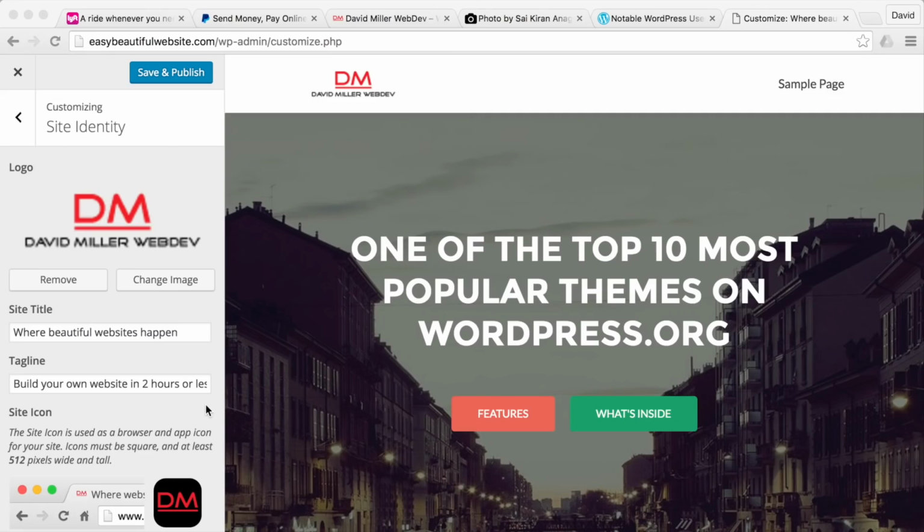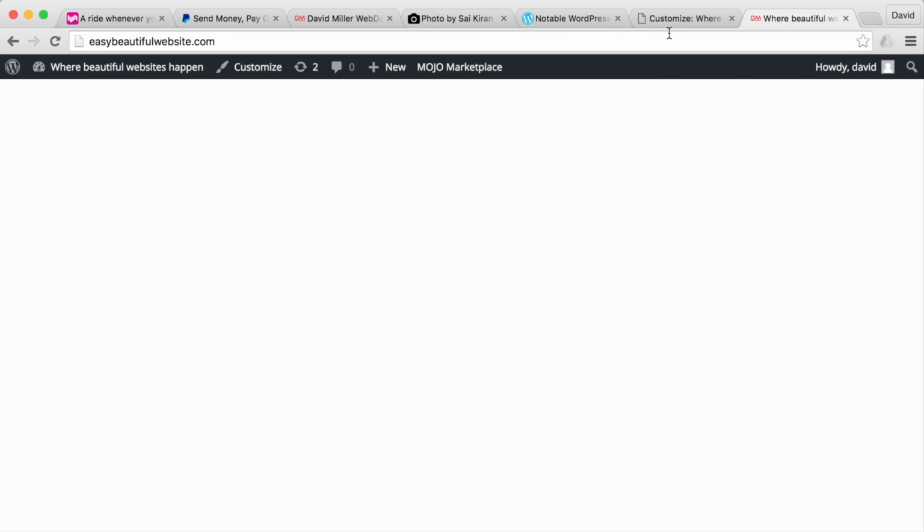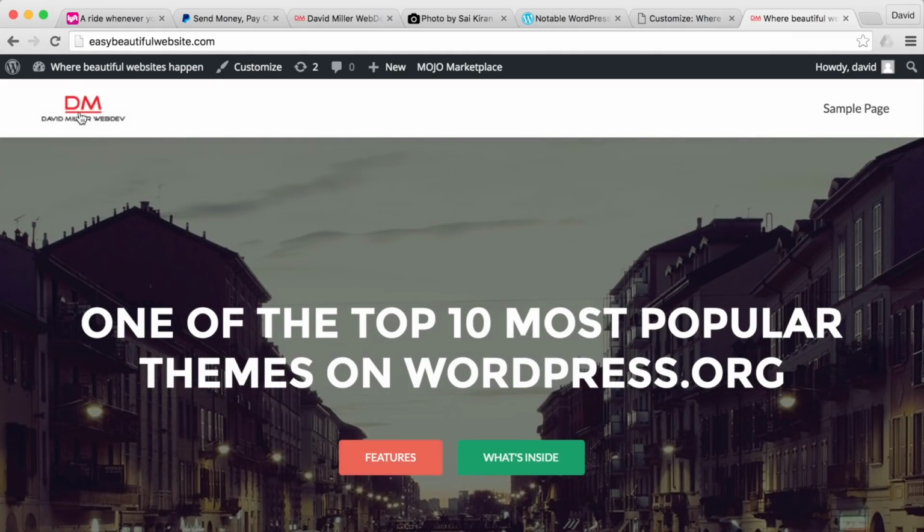Okay, great. Now we have a custom logo and a favicon. And just to show you what the favicon is, again, if you go to the website that you're building, you'll see now we've affected the logo. It doesn't say Zerif anymore. It now has our own custom logo there.